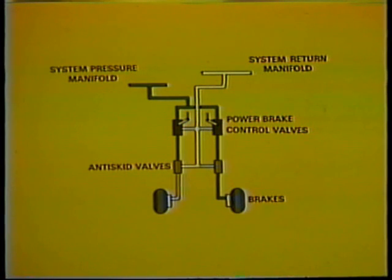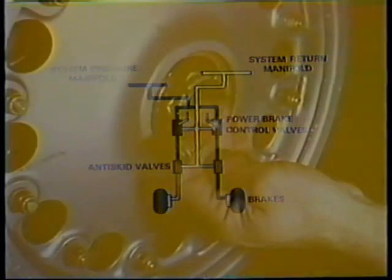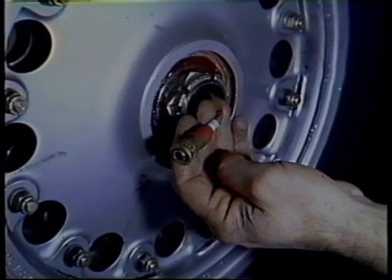If the system is operating properly, the brakes will momentarily release and reapply. This may be seen by watching the discs. If the brakes do not release when the speed sensor is tweaked, it is possible that the generator is defective.